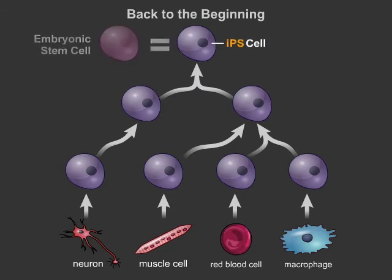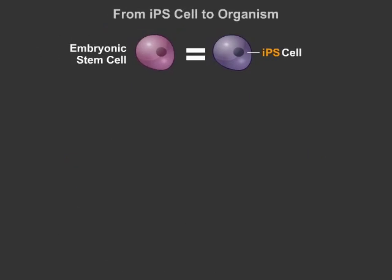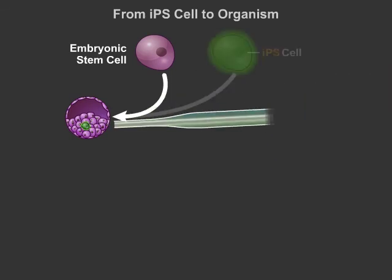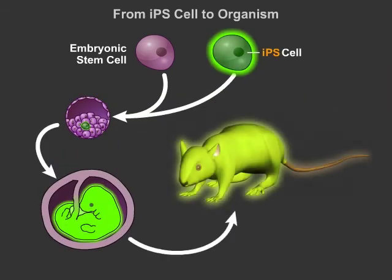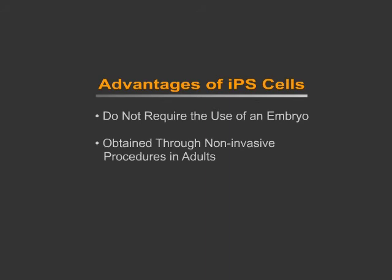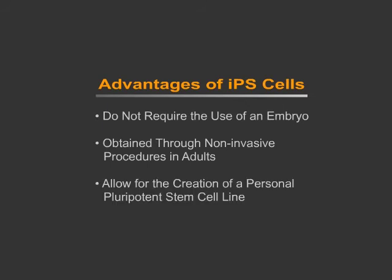These iPS cells should be functionally identical to embryonic stem cells, cells found early in the developing embryo that have the potential to differentiate into any cell type. Since iPS cells can differentiate into any cell type as well, it is possible to generate a complete adult mouse from a single iPS cell. iPS cells are a more ethically acceptable alternative to embryonic stem cells because they do not require the use of an embryo and can be obtained through non-invasive procedures in adults. iPS cells also allow for the creation of a personal pluripotent stem cell line for each patient.